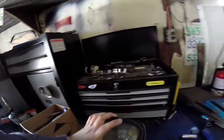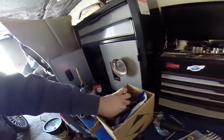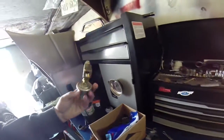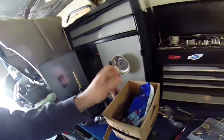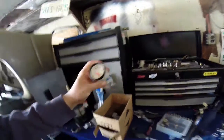I've also got a reassembled fog light assembly to put in. I've also got some anti-seize, dielectric grease. I've got this to put on to swap out so I can put in my oil pressure gauge.